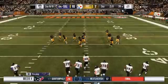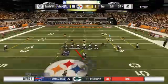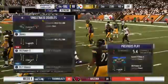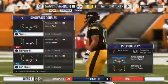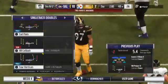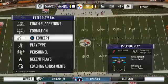So line of scrimmage still the 39 on 2nd and 10. And he is met in his tracks behind the line of scrimmage. It's a loss of 2, now 3rd down. Two minutes to play here in the first half. Back to Heinz Field after this.